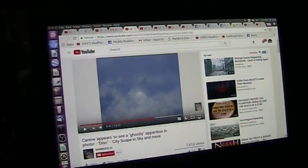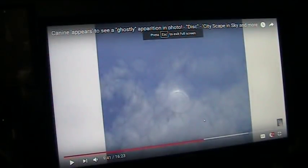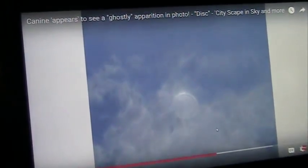But this is, it says, Canine appears to see a ghostly apparition in the photo, and here it is. Now I'm going to let him talk to you about this. But that's it. I mean, if you can see that is not what I just showed you of mine, and I can't help you. Hold on, he's going to talk about it, because he saw one too.